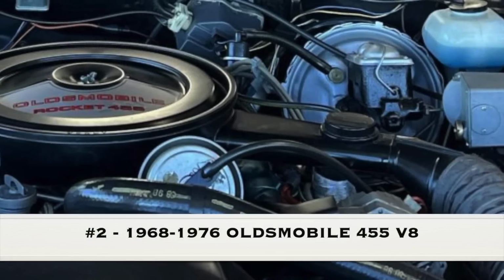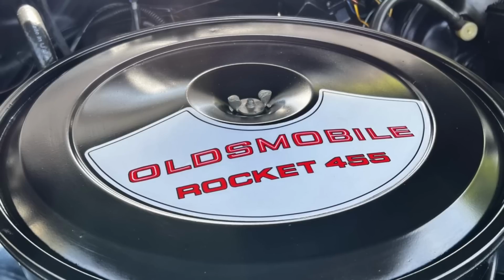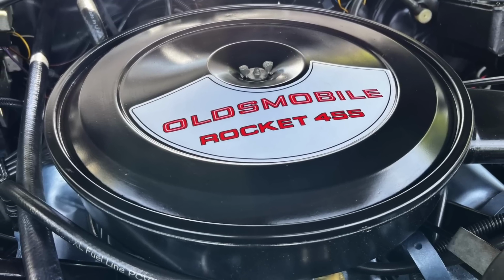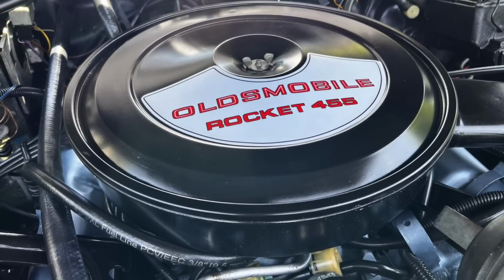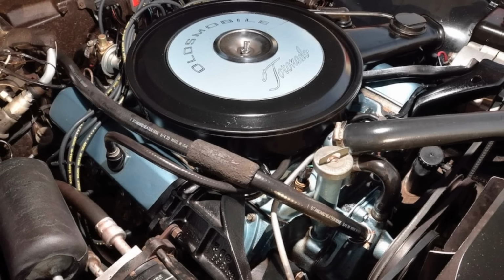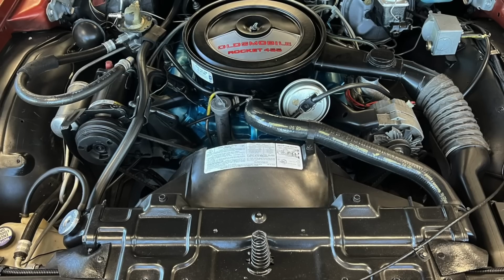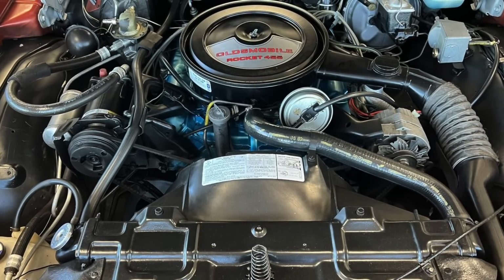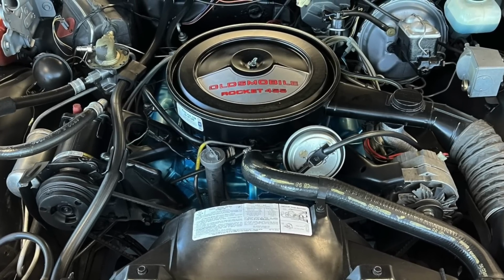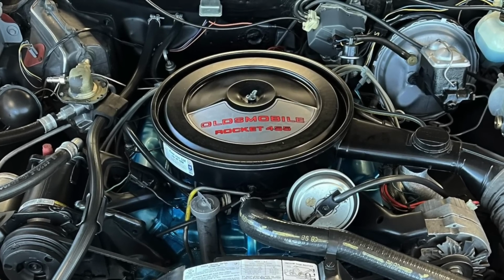Number 2. 1968 to 1976 Oldsmobile 455 V8. Starting in 1968, Oldsmobile released its Rocket 455 cubic inch V8 that powered Oldsmobile's luxury cars for 9 model years. For the 1968 model year, the 455 produced 320 to 400 gross horsepower and a very incredible 500 to 510 pound-feet of torque. For its last model year, 1976, the Oldsmobile 455's power output still remained very good for the times, producing 190 to 215 horsepower and 350 to 370 pound-feet of torque.